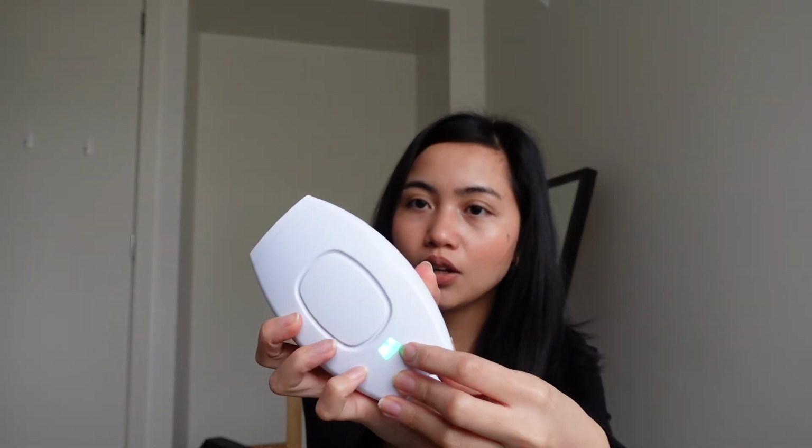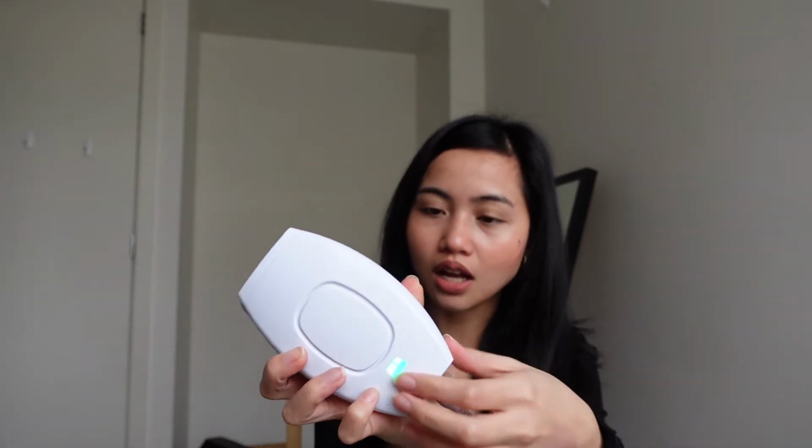Kasi sa laser, it's on 4 weeks bago tumubo yung hair. But this IPL, I think 2 weeks para tumubo ulit. So you just have to plug it in and then nailaw na siya. So it prompts na parang on na siya. So you just have to select the intensity.